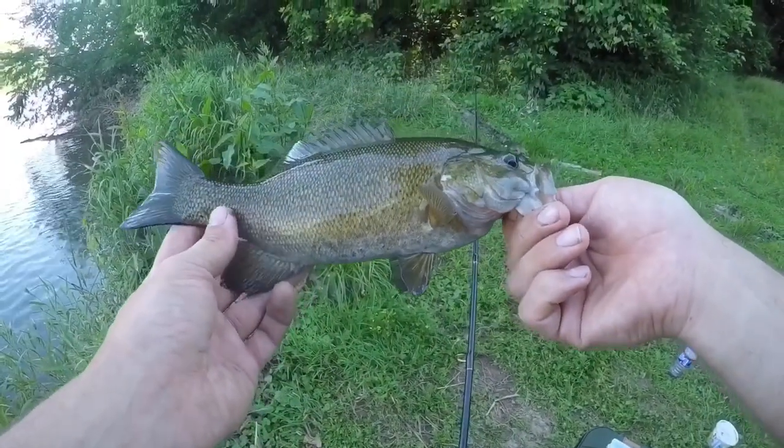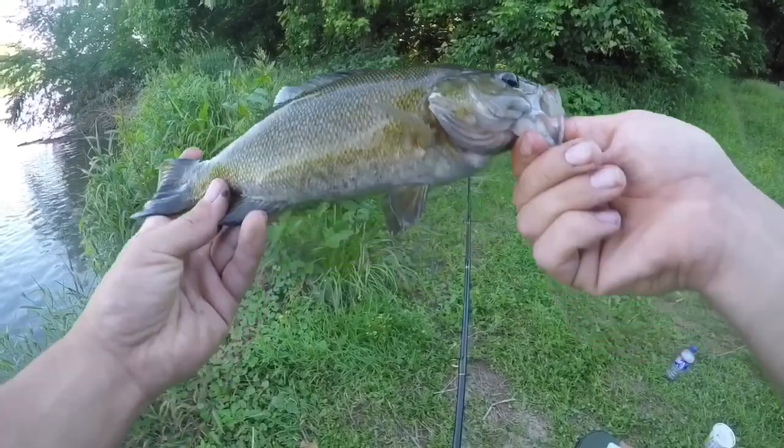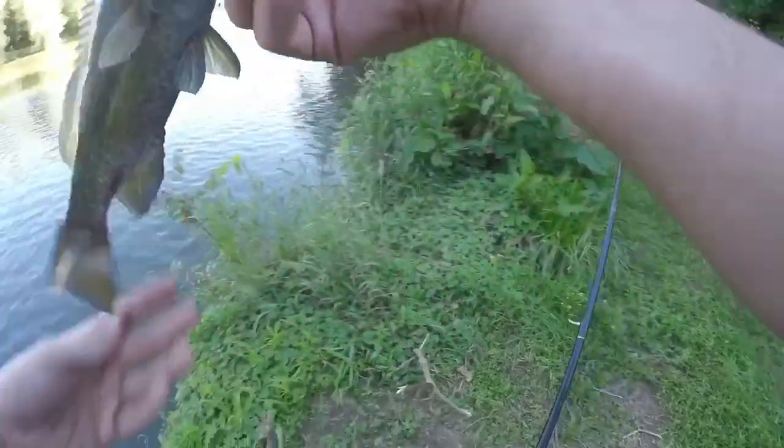That's a bigger fish. That's an 11 or so. Nice fish. Beautiful. Not as fat. A little darker than the rest.